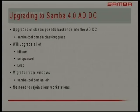Continuous integration, I'll be talking about in the next slot. I'm talking about the work we've done to have auto build and bringing a really quality Samba the whole time. But that's an advertisement for my talk in the next slot over in the CI mini conference. Upgrading to the Samba 4 DC. That's where the real meat of the work I've been doing is.